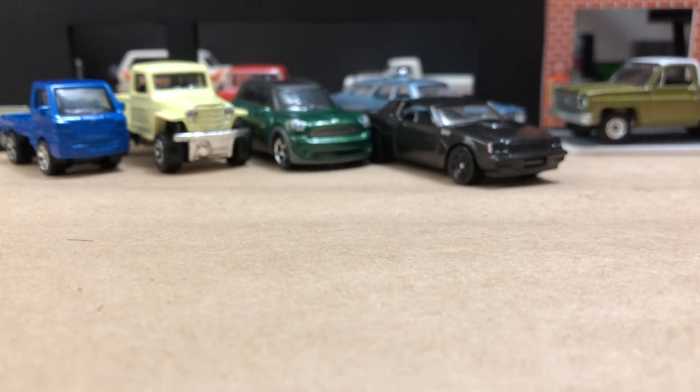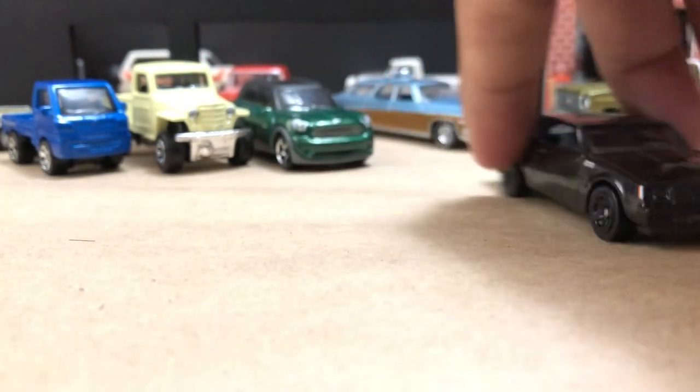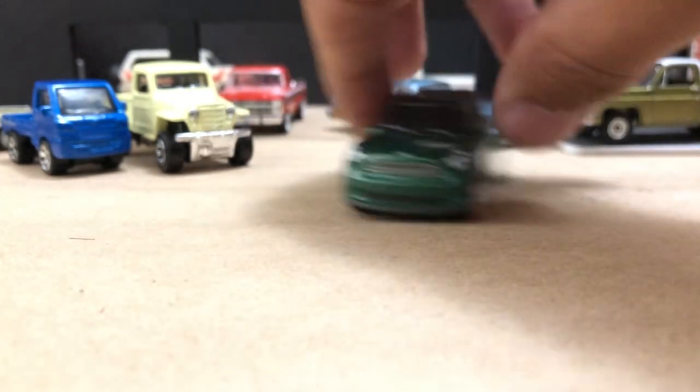Alright, so we're going to move on to some premium stuff. So I think that's about it, yeah, that I want to cover with the mainlines. Just some cool stuff that came out recently that I thought was going to go into the hoard.